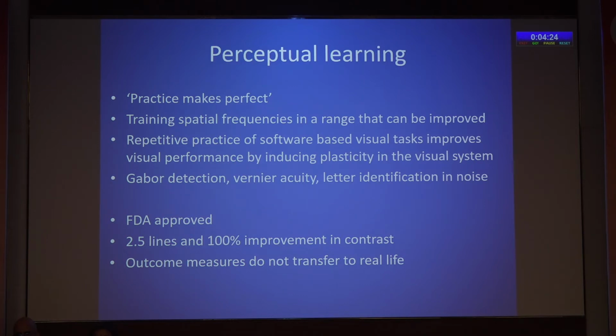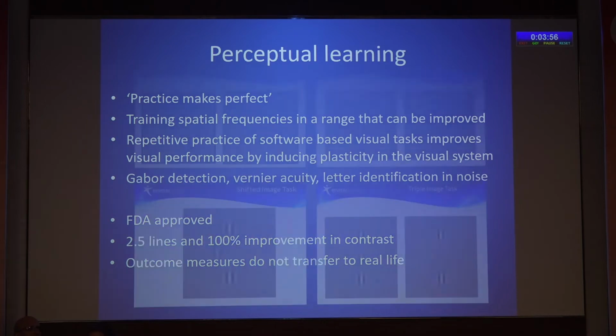The Revital therapy system is FDA approved, and the company claims a 2.5 line improvement and 100% improvement in contrast. However, the main complaint which patients have, one, it is quite boring and difficult to stick through the entire duration because they're very repetitive tasks, so not suitable for young children. And the outcome measures which the patients achieve don't really transfer to real life. So the patient, theoretically, they do read a line better, but don't really feel that there's any practical difference.